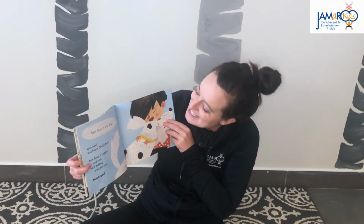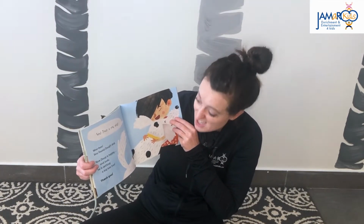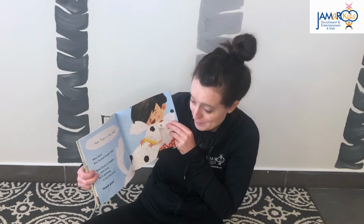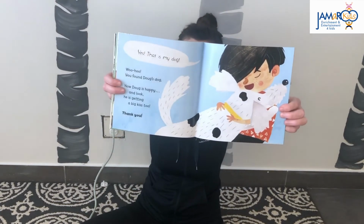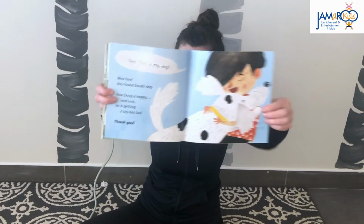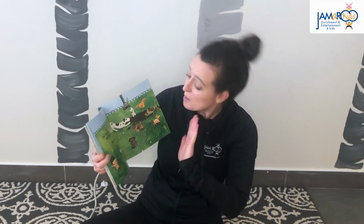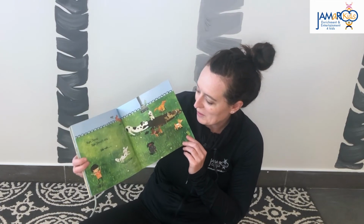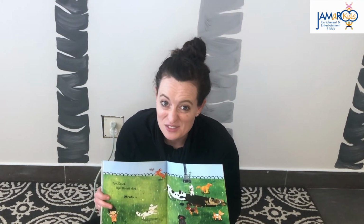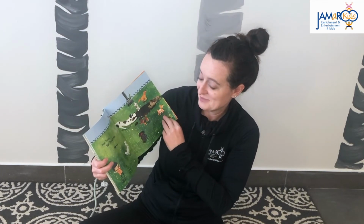Yes, that is my dog. Woohoo! You found Doug's dog. Now Doug is happy. And look, he is getting a big kiss too. Thank you. Look how happy Doug and his dog look together. Bye, Doug. Bye, Doug's dog. Uh-oh. Does it look like the dog got off the leash again? To go play in the mud?